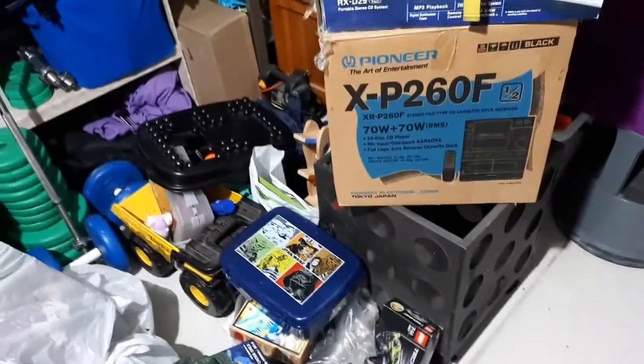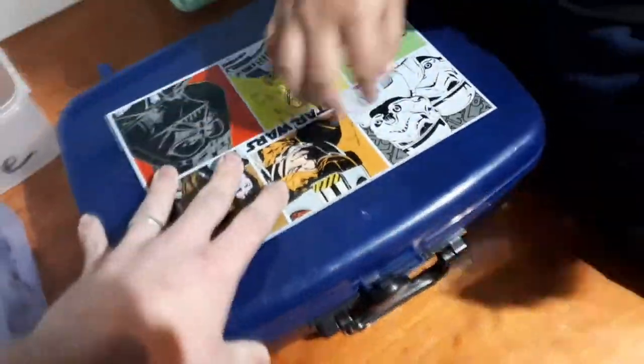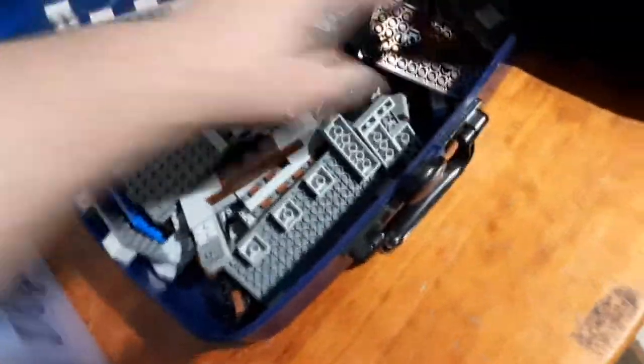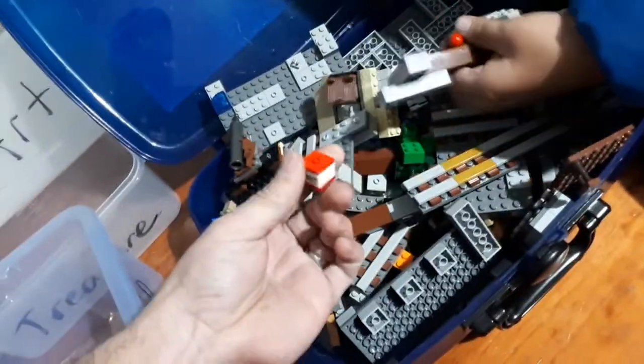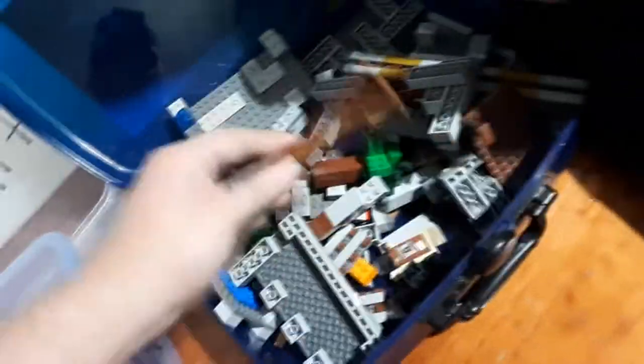So let's have a look at the Lego first. So this case here, now this is what we're looking at, is the Lego that we know about. This case here we found in a box of puzzles. There's TNT. There's a bunch of stuff, like there's the Old West, windows and doors, train tracks, a cannon, more TNT.